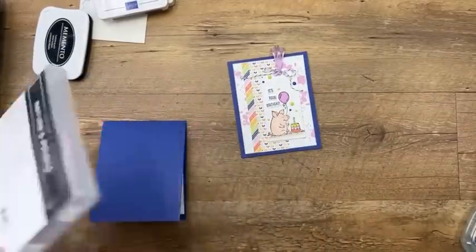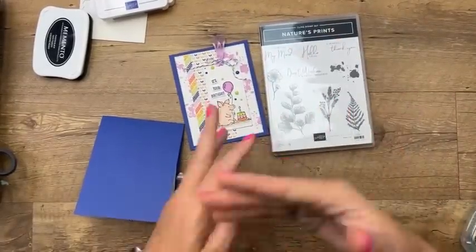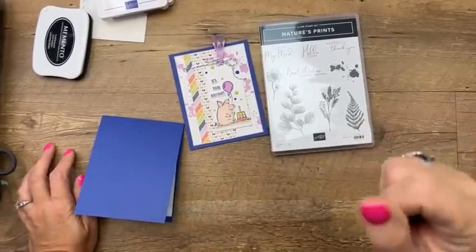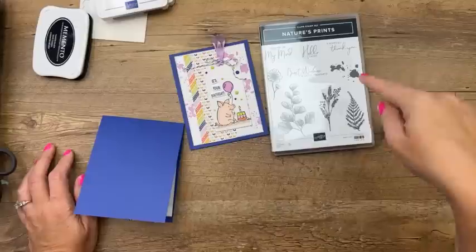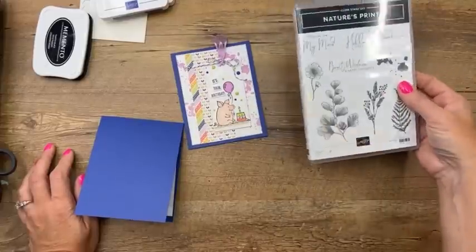Now, I was looking for splatter. Here we go. Nature's Prints. We actually have quite a few stamps that have splatter. I remember when we had the coffee set and it had the little coffee ring stain? I loved that stamp. Those can always be used for different things. So this, we're gonna use for like a mess, like a pig. He made the mess.